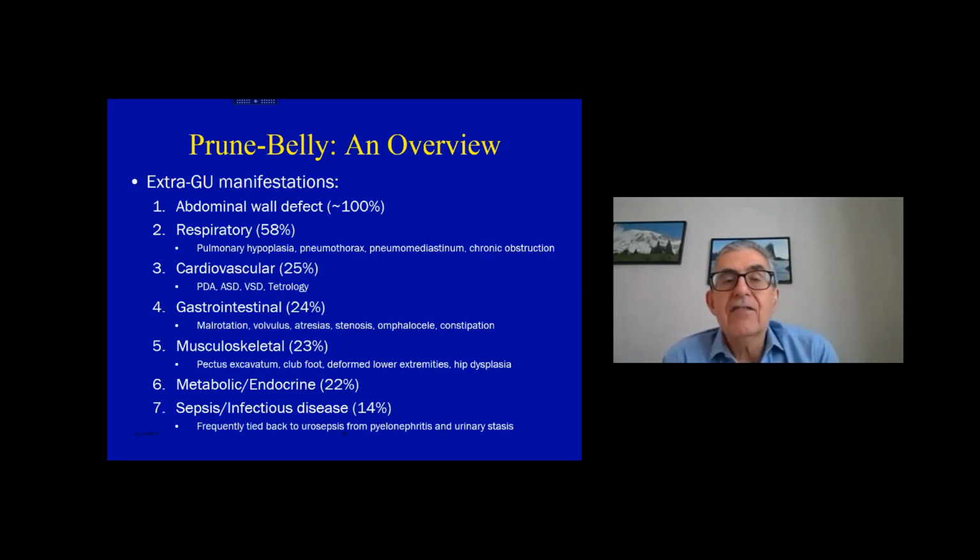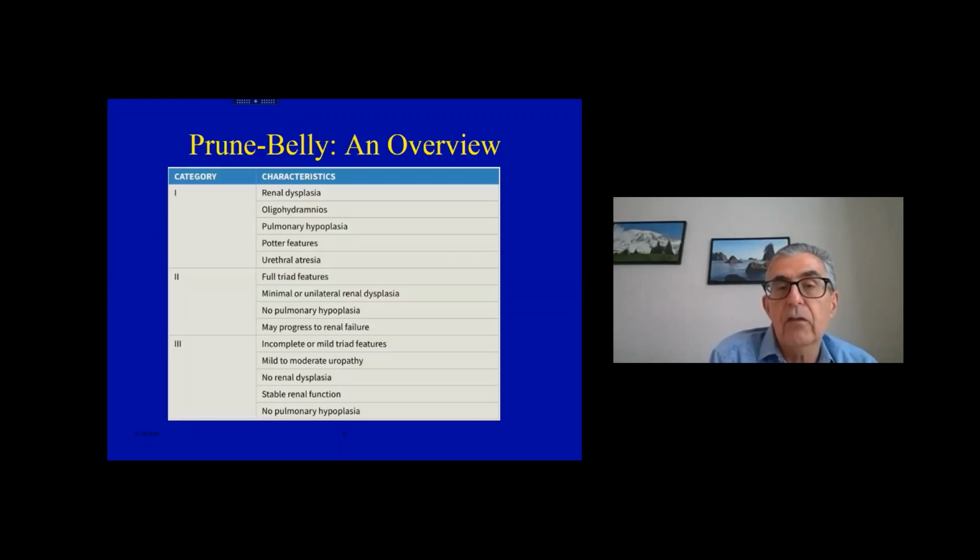There are several extra-GU manifestations. 100% of these will have an abdominal wall defect. There are respiratory implications, including pulmonary hypoplasia, pneumothorax, pneumomediastinum, chronic obstruction; cardiovascular around 25%; GI with malrotation, volvulus, and omphalocele around 24%; musculoskeletal in around 23% of these with club feet, pectus. There are some metabolic and endocrine abnormalities, and infections and sepsis are pretty common, in around 14% of these children.